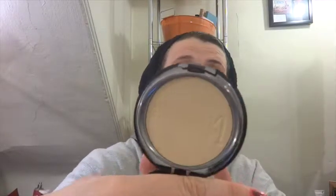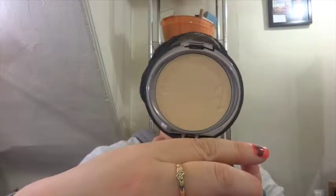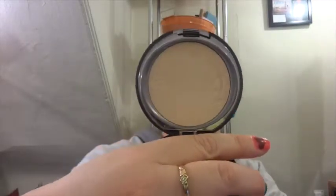And then as it gets colder, I've also been really loving the Celebration Foundation in Fair by IT Cosmetics. And this is the matte one. This is not that one that Bunny talks about all the time that she says goes to liquid. This is the matte one, which doesn't give a dewy finish to your face, basically.